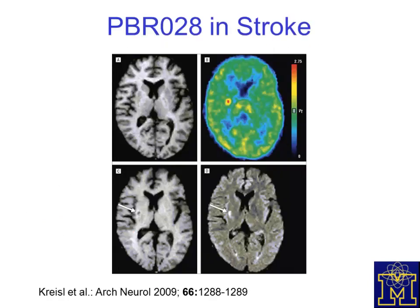And here's just a teaser example from what the Innis Laboratory has published in their initial examination. So this is a normal volunteer that was recruited to their study, and here's his normal MRI. But this is his PBR28 binding map obtained a week later. And what they found and could not readily explain is that there's this intense focus of increased binding here that they would not have predicted or could not understand.